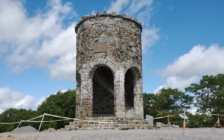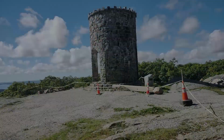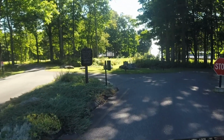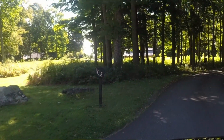Atop is a 26-foot tower memorializing Camden's World War I veterans, which offers a grand view of Casco Bay and the surrounding area. When I visited, the tower was undergoing a reconstruction project. Also included in the campground fee is access to the day use area, which is located across Route 1 down to Casco Bay itself.